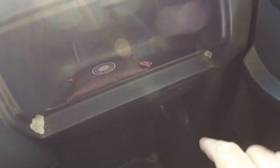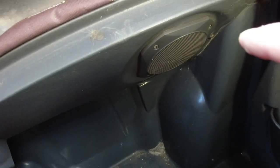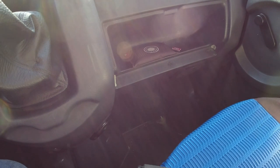You've got speakers underneath the dashboard, one each side. I've never tried them out. I never bothered to. I don't know whether there's actually speakers in there because of the way the dashboard is, you can't really feel behind it very well.